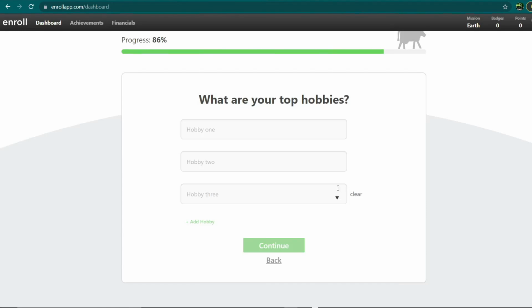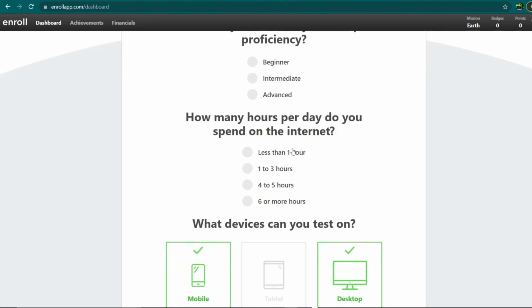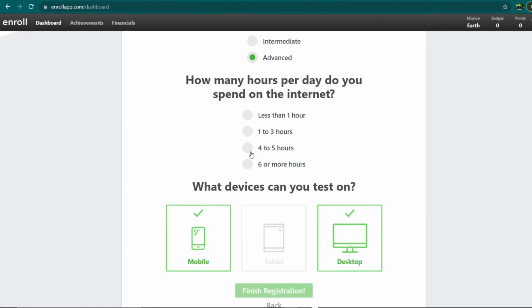Simply list a couple of your hobbies and interests. They'll now ask you to describe your computer skills and how many hours per day you spend on the internet. For them to prioritize you, I want you to choose 4 to 5 hours or 6 more hours.